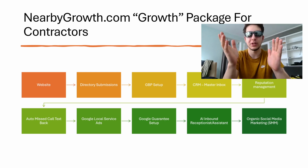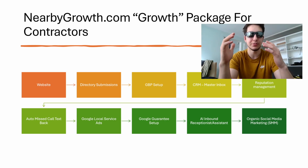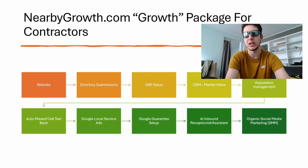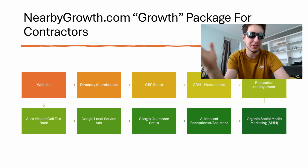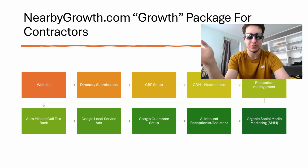Once you're there, typically you want to do reputation management. This is helping you get reviews out there so that you get 10, 20, 30 reviews. Otherwise it's very hard to be competitive. Then this is also the time when you want to get auto missed call text back, so if anybody calls and you miss them, they get a text back. And then obviously you can start getting into ads to help you scale once everything else is ready.